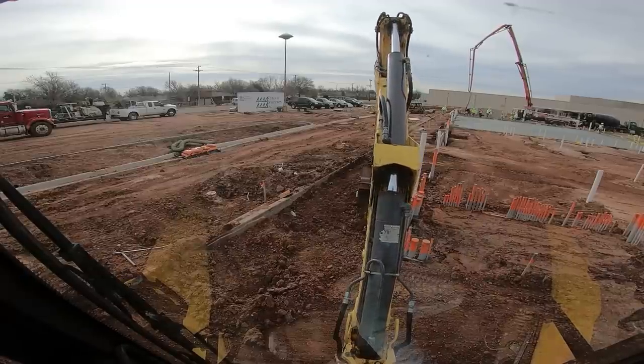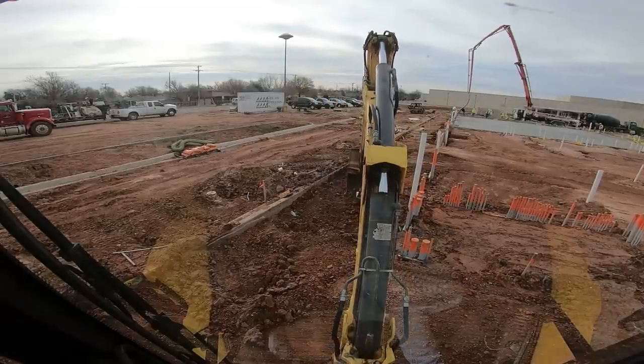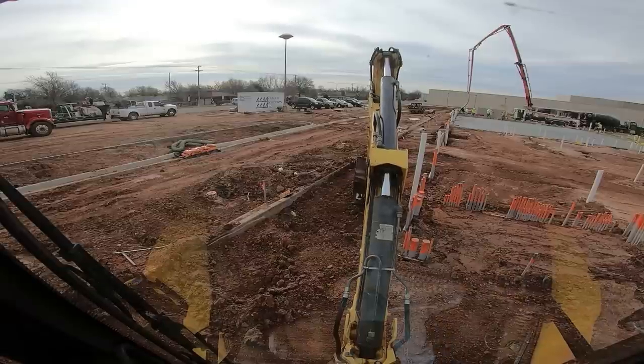Dig that wide ditch down through here. That's gonna be interesting, I think. It's gonna be a mess.